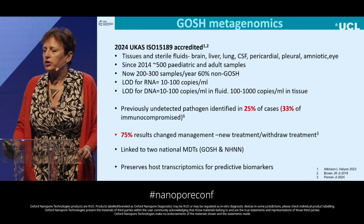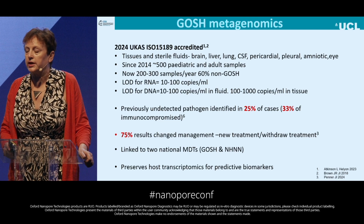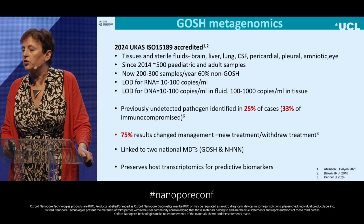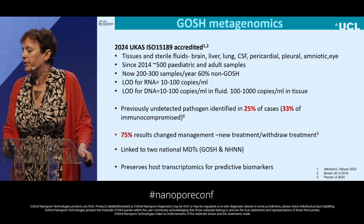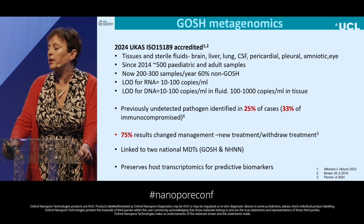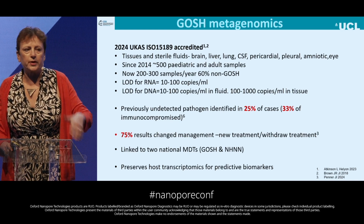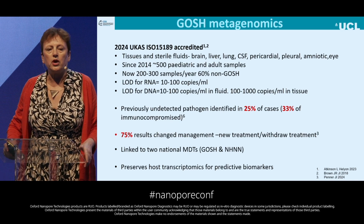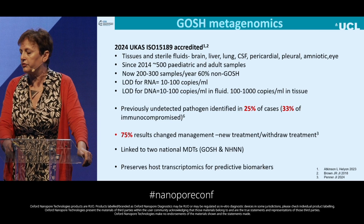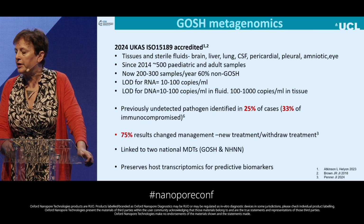Our GOSH metagenomics service was UKAS ISO 15189 accredited last year. We focus on tissue and sterile fluids, and those are listed there. Since 2014, we've done over 500 pediatric and adult samples. Now, because we're accredited and we're better known, we're doing about 200 to 300 samples a year, and 60% of those are not from our own patients.